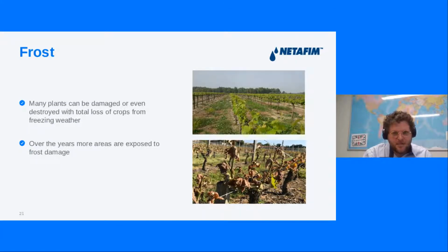Many plants can be damaged and even destroyed, with total loss to crop, from freezing weather conditions. But how does that actually happen? Once ice is created on the outside of the cells, it causes the cells to lose water and dehydrate. They dry and collapse, as you can see in the picture below. And the sight of that is actually quite devastating.